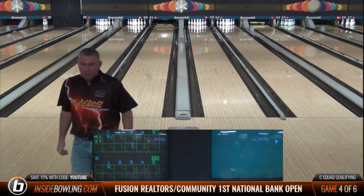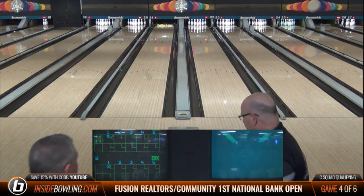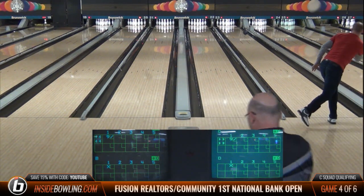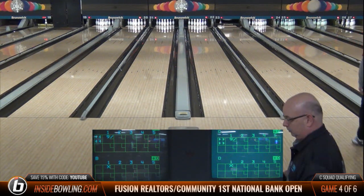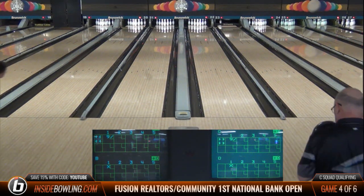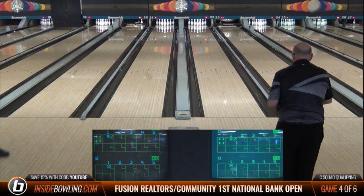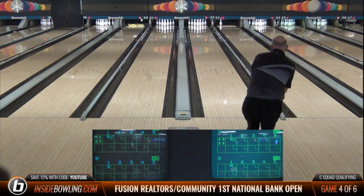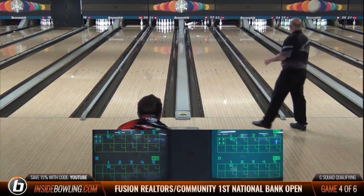Mike Peters is bowling with... man, I'm having a hard time finding him. Peters. Oh, here he is right here. Mike Peters bowling with Lenny Boris, Jacob Boris, Brendan Ceramic. I saw Lenny down there. I just didn't know all the other bowlers on the pair.